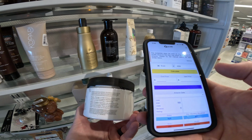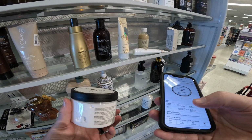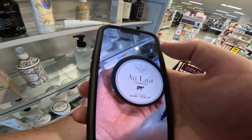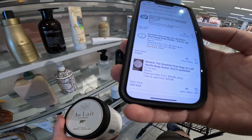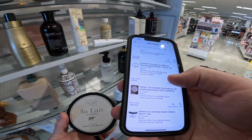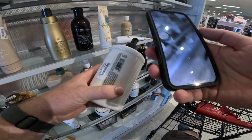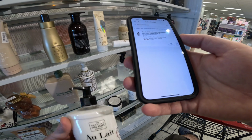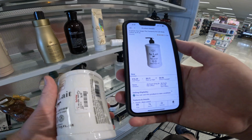Let's try the bigger jar here. Well, that doesn't exist with the barcode, so let's see if we can get it like this. Pack of 3. No, not really anything. $6.99 selling for $17.80. Nope.